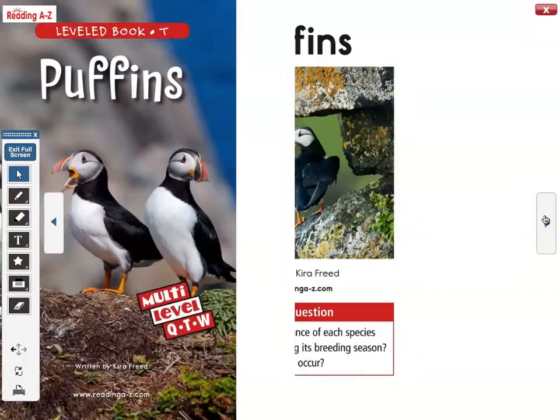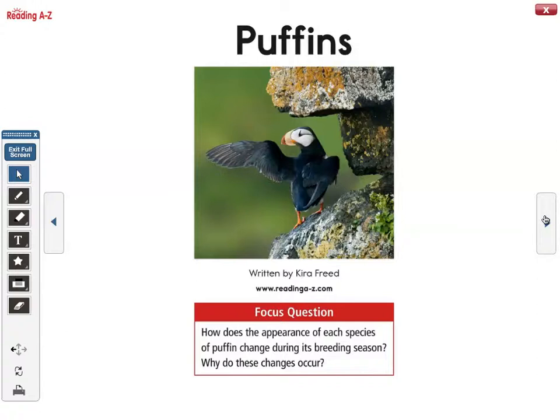Puffins. Puffins, written by Kira Freed.